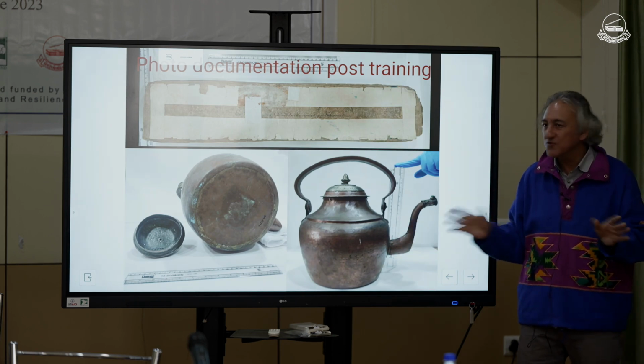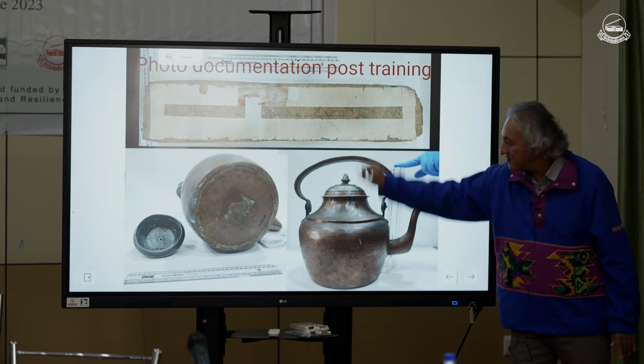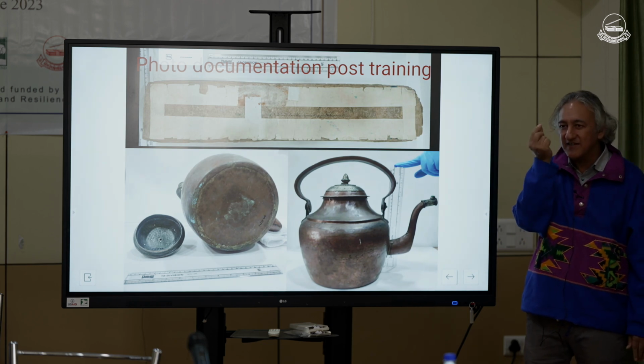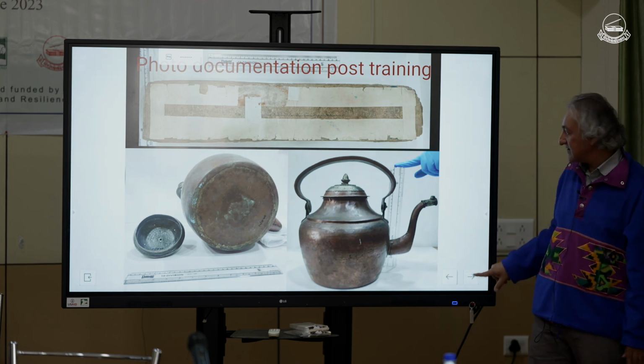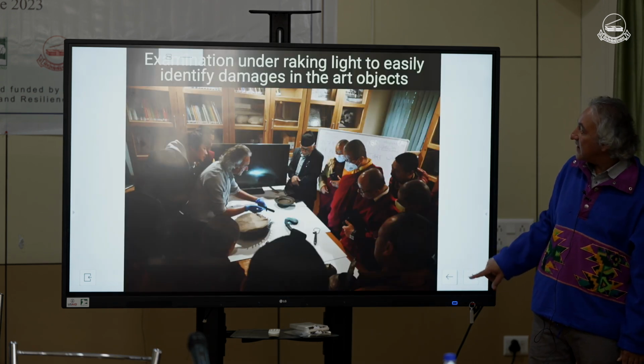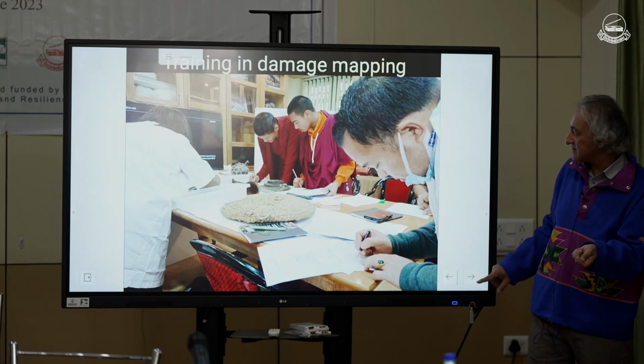Very basic. Nobody is becoming an expert in photo documentation, but a little care, putting a little background, all that makes a difference. This is all being mindful about small things. Okay? After that, how to examine objects, different ways to examine objects.